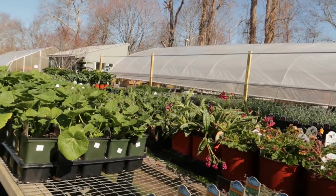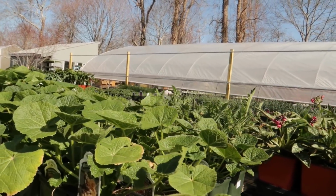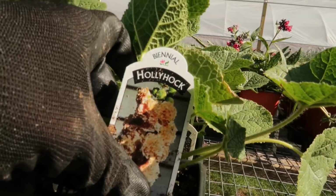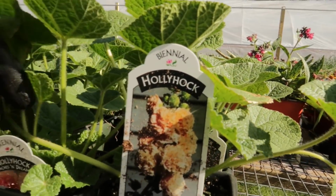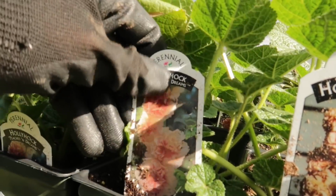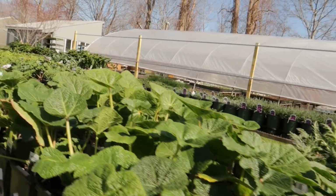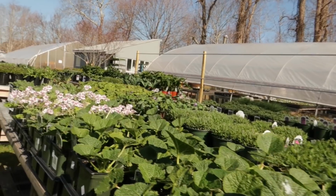Ooh, hollyhocks. Now I have hollyhocks planted that are first season bloomers, but I'm looking to get more for the peach garden. That one's actually called Peaches and Cream. All right, not technically for the area I was thinking of, but because it's harder to come by hollyhocks in that specific color, I may grab one of those.